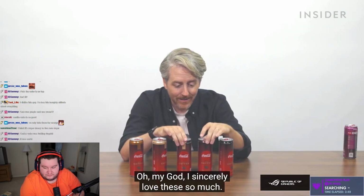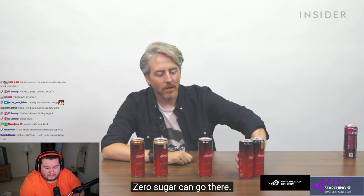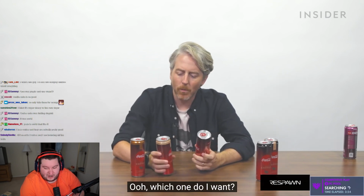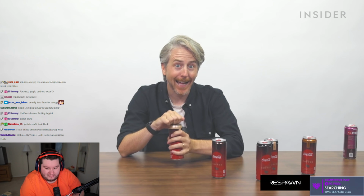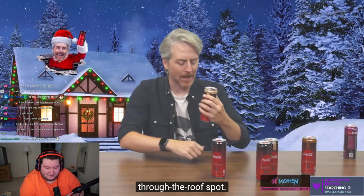Oh my God, I sincerely love these so much. Sugar cherry versus zero sugar. Zero sugar. But that was still the cherry bottle though. It was the same can. He was like hiding it. I want to jack my caffeine. 'Cause I've had these. I know what it looks like.